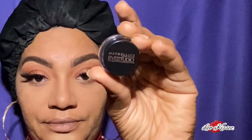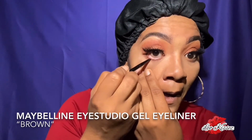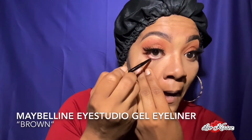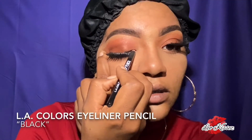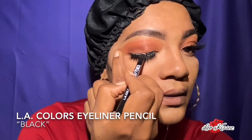I'm almost done. Now going in with the Maybelline Eyestudio eyeliner gel. That's a mouthful to say. I was supposed to get this in black, but it's brown. So I decided that I would use it as eyeliner because I don't care for black eyeliner anyway. But more importantly, I'm going to be using this as a lip liner. You'll see me use it as a lip liner later on in the video. Cream lip liner, eyeliner, we've been switching this stuff out, like I have anyway, since I started using it.